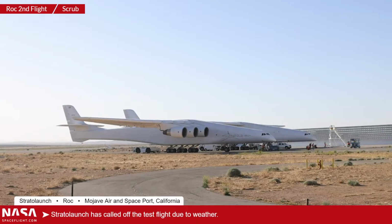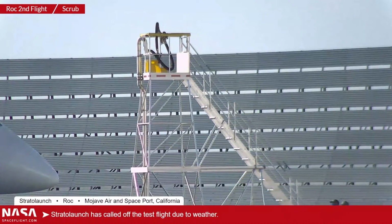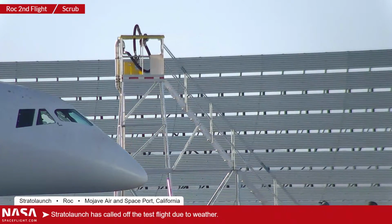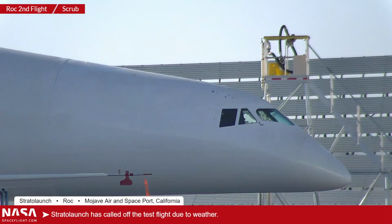And quick update: I was slightly wrong with the model number. It's a Scaled Composites 351, not 531. That's my bad. Gotcha. Good Googling. Yeah, right.